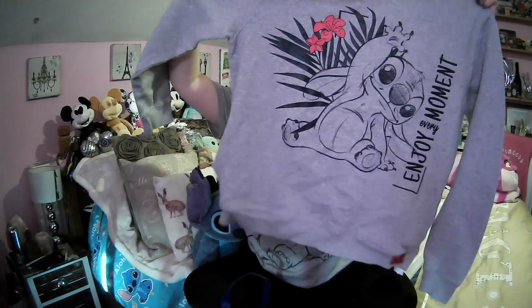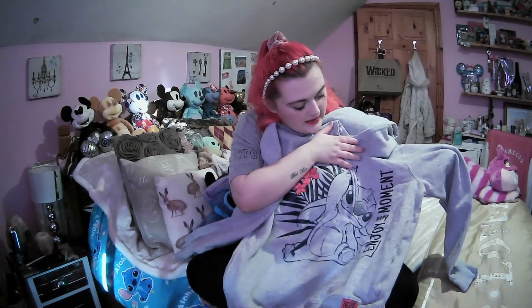So I got this Stitch hoodie. It is so ridiculously soft. And being in the UK, we're used to a lot colder weather, so I thought, oh yeah, it's going to be a breeze. It's going to be fine. But when you're just stood around waiting to meet the characters, you get really cold. So I needed to buy a hoodie right there and then. So I got this nice little Stitch hoodie, and it says, enjoy every moment. I thought that was just perfect for walking around park.